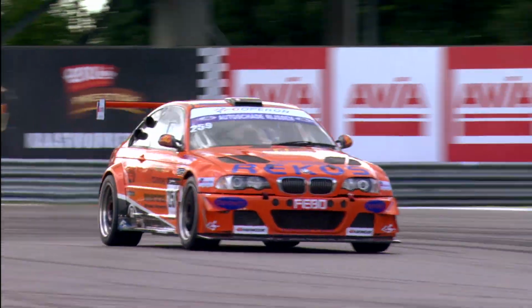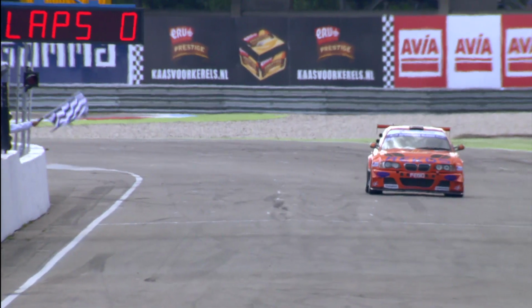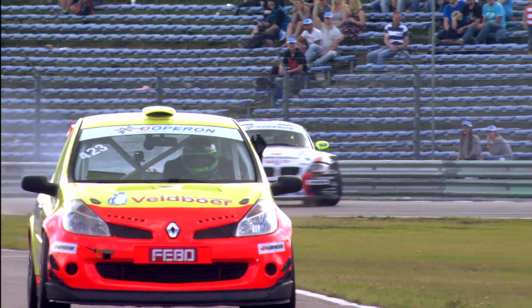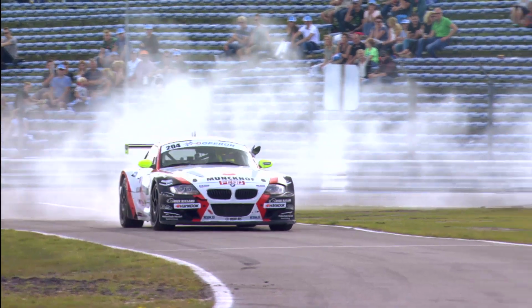As victory goes to Peter Schroyers and Marcel van der Maart in the orange BMW M3. Ronald Luc van Loon claims 2nd, Korreuser in 3rd place, and despite not being on the podium, Henry Zumbrink does what you do when there's a big crowd. You play up to them. Lots of smoke and donuts.